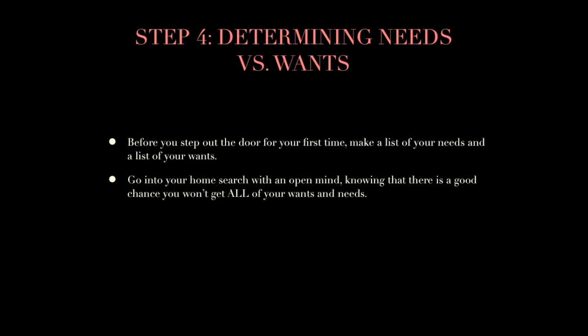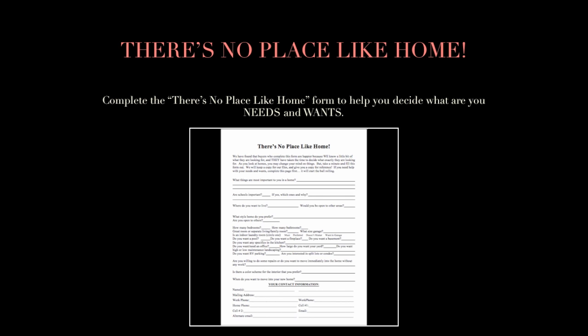An example of this would be John and Liz have 3 kids, a dog, and a mother-in-law. They need 4 bedrooms, a decent-sized backyard, and 1 bedroom and 1 bathroom downstairs. Their wants are 5 bedrooms, a pool, and granite countertops. This form is a great resource for anyone starting out the home buying process. This will help you determine your needs versus your wants, and is a great way if you are purchasing with a family member or a spouse or anyone else. It's a great way to be able to compare and contrast to make sure that everyone's needs and wants match up and are being addressed in your home search.